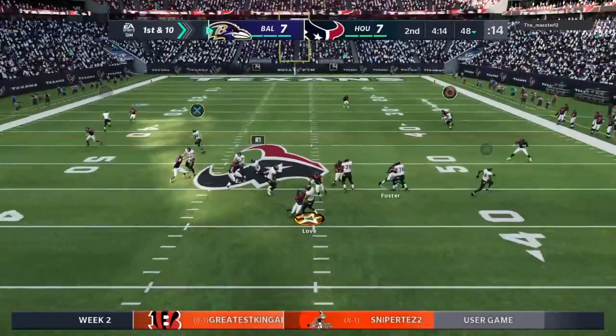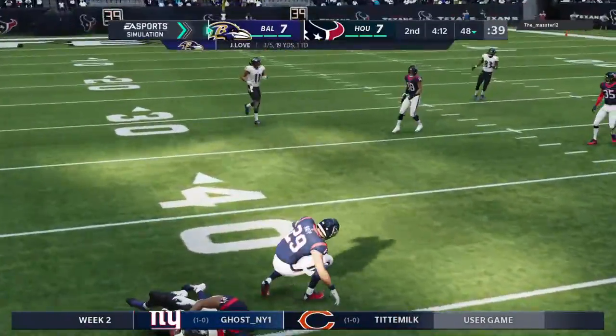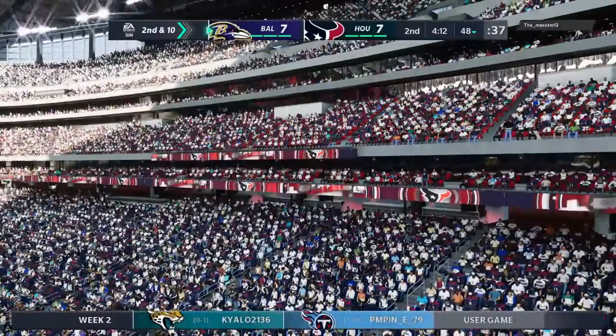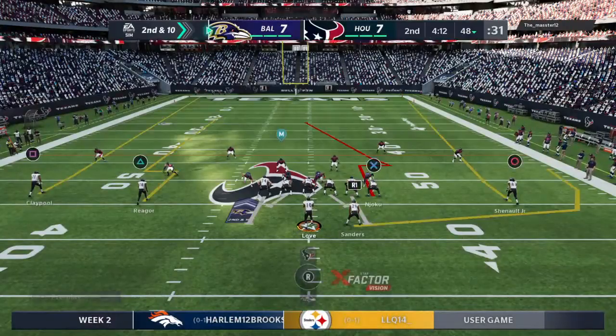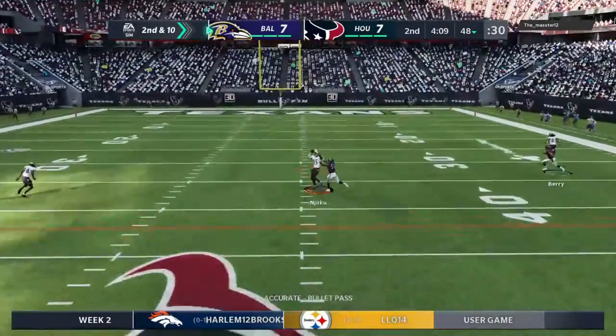On play action, Love to throw. And that is incomplete. He couldn't hold on through the contact. Brings up second down. Normally you think the tight end's going to be able to catch the football and handle that contact, but in this case, maybe a little too much target to hit. That one was timed well, incomplete.